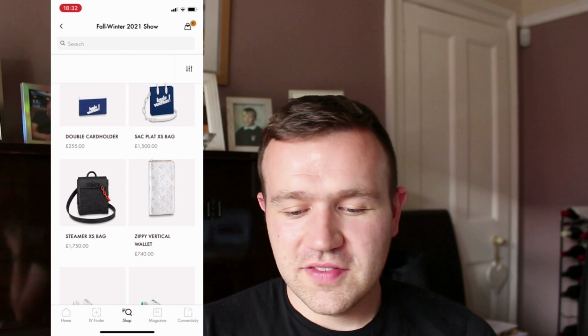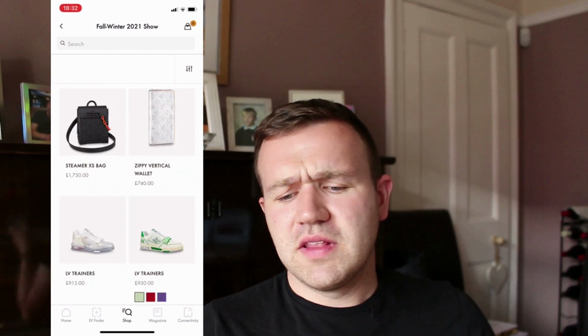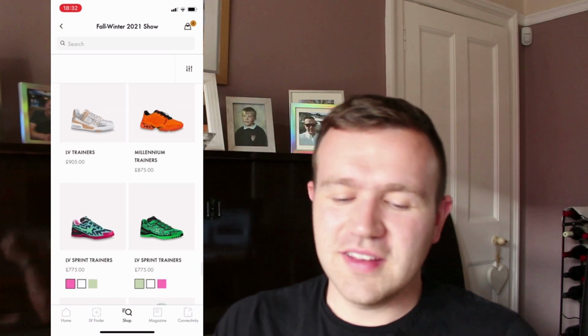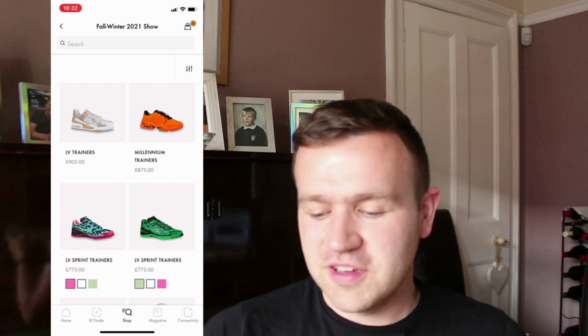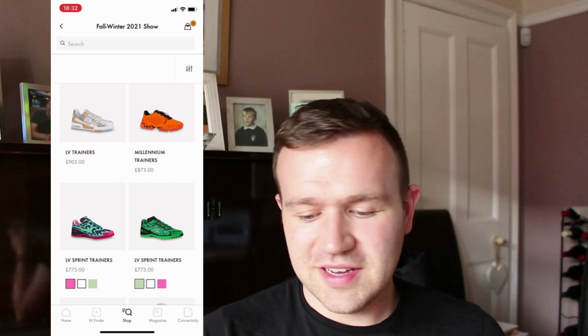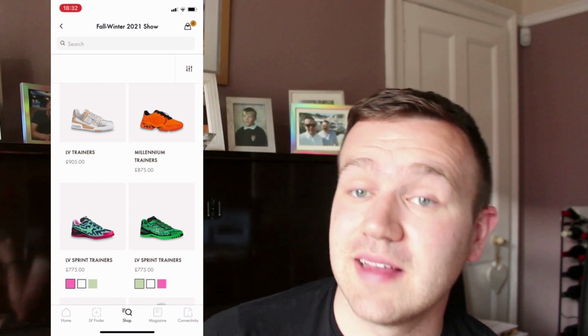Trainers, some of them are quite nice, particularly the orange and the black. If you had skinny jeans, you could pull that off. Those LV trainers with the kind of Mirror bits and the bits of grey on it. Not quite sure of them. I've seen them on Instagram, some people are loving them, but I don't know if I could pull that off. Just getting past the skirts and some of these big jackets. Yeah, none of this is jumping out at me, unfortunately, just because it's not my style.